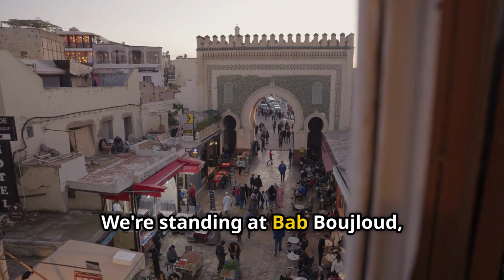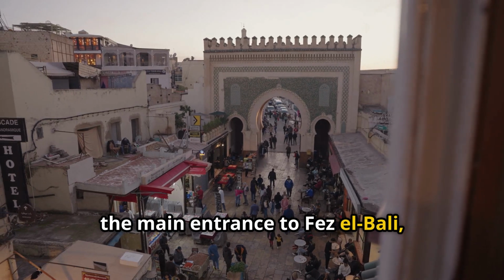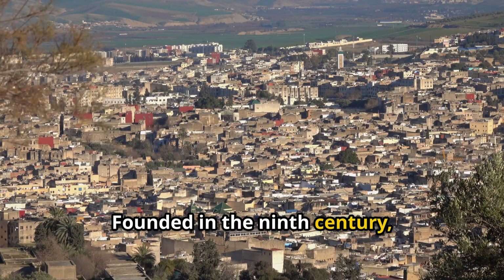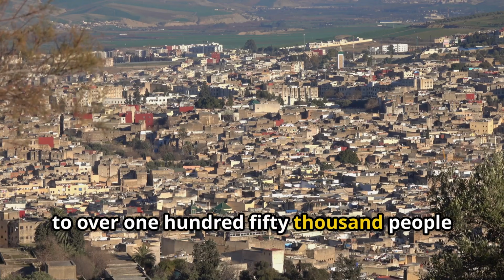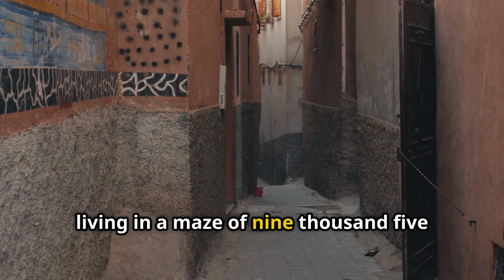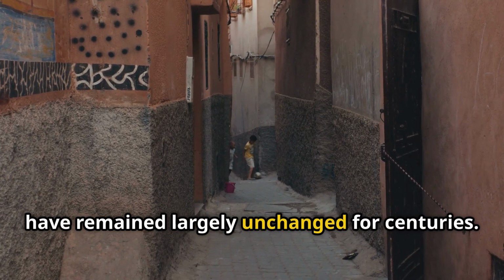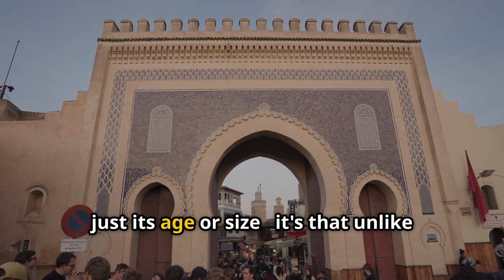We're standing at Bab Boujloud, the magnificent blue gate that serves as the main entrance to Fez el Bali, the oldest walled part of the city. Founded in the 9th century, this UNESCO World Heritage Site is home to over 150,000 people living in a maze of 9,500 narrow streets and alleyways that have remained largely unchanged for centuries. What makes Fez truly extraordinary isn't just its age or size.